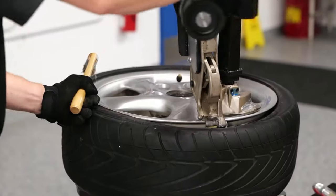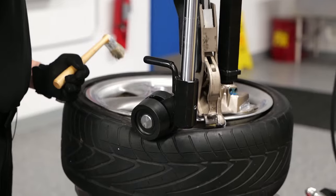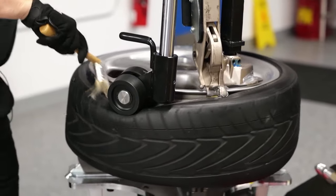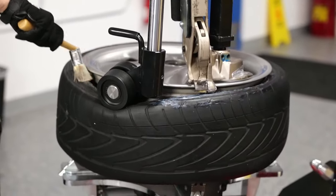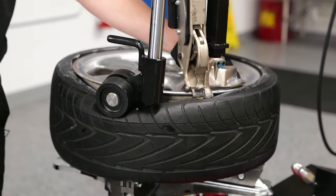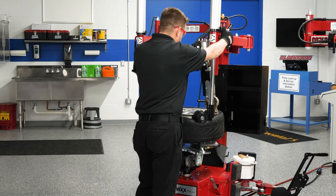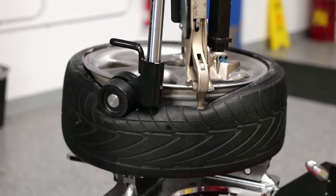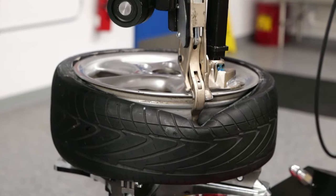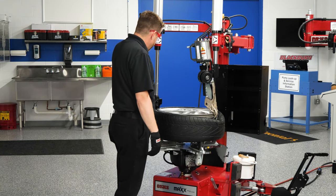We'll bring our robo roller in, and this is going to help us to lube this tire up here. And we'll take our lube brush and add a little bit of lube to the sidewall and the bead of this tire here. And we're going to put our TPMS sensor just underneath the tail of our leverless mount demount head. And next I'm gonna use our robo roller here to create an opening for our leverless tool head to drop down into the bead of the tire there. Then I'm gonna take our robo arm and have it here at the ready.